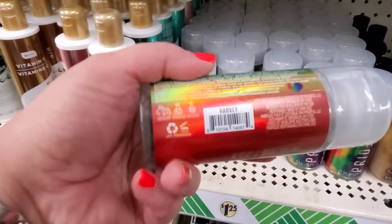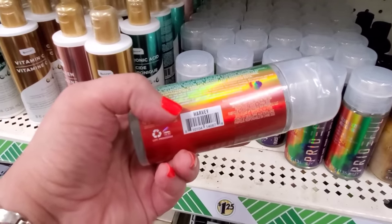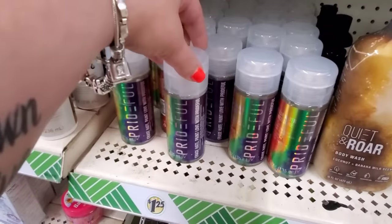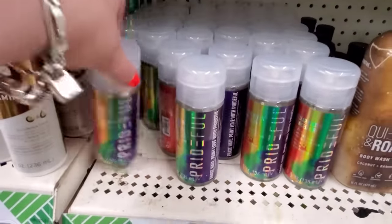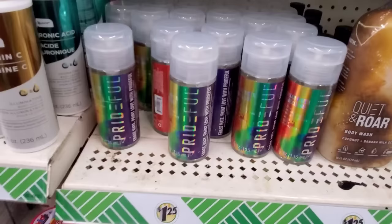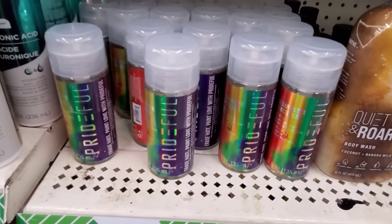And so here's the funny thing. The makeup sponges don't have a name, but the micellar water does. And it's Harvey. I just love looking at all the names. Wasn't Harvey a rabbit in a movie? I'm trying to remember. An old black and white movie. I remember Harvey being a white rabbit. Well, this is a multicolored, prideful micellar water. Either way, I love it.